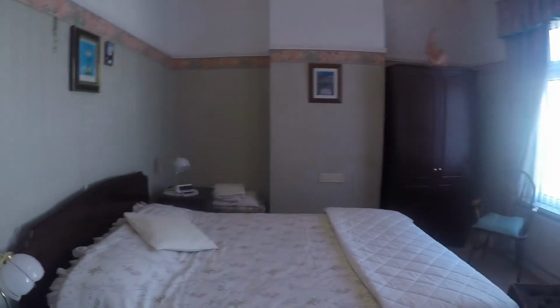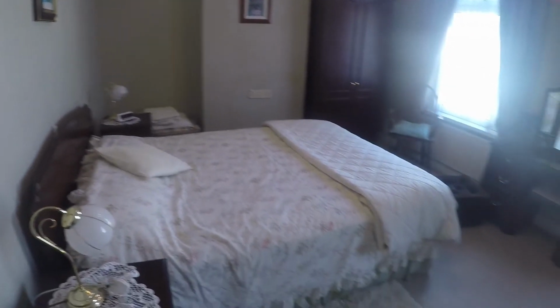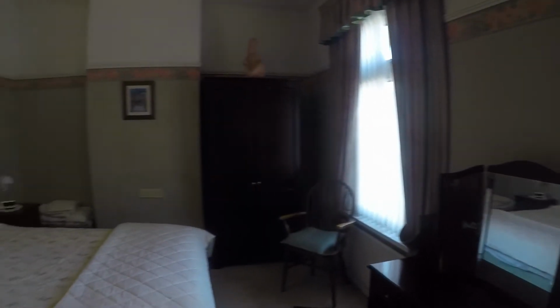Finally, we have the master bedroom. It's a very spacious double room, as you can see. Spans the width of the property with two windows overlooking the front.